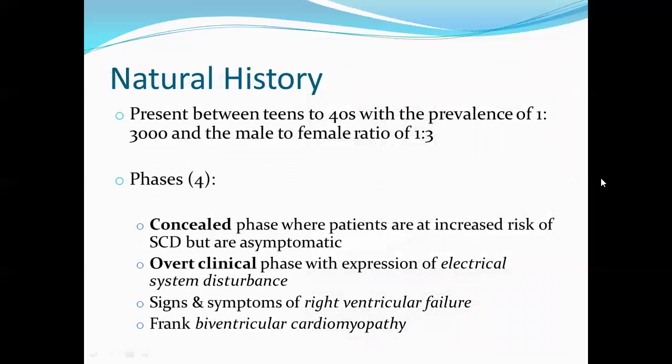And then the natural history: it usually presents early. A lot of times we'll do an ARVC protocol on patients when they come in with PVCs or unexplained syncope, but I think our yield is fairly low, especially as the patients get older, because they have so many other reasons to have these symptoms. Patients present between their teens and their 40s, and the prevalence is, some papers said 1 in 1,500, 1 in 3,000, 1 in 5,000, so about 1 in 3,000, and it's seen more in females. Like I said, the boards question was a young female who was out for a run.